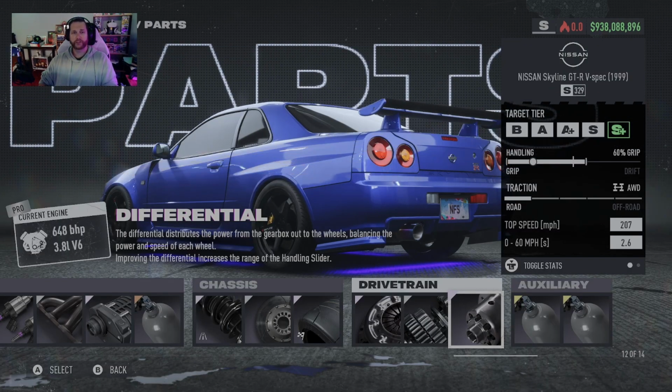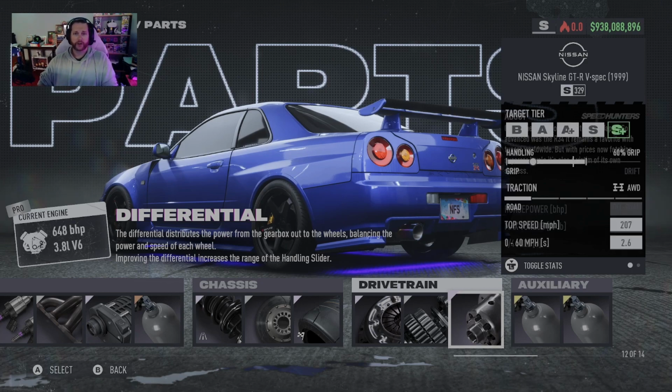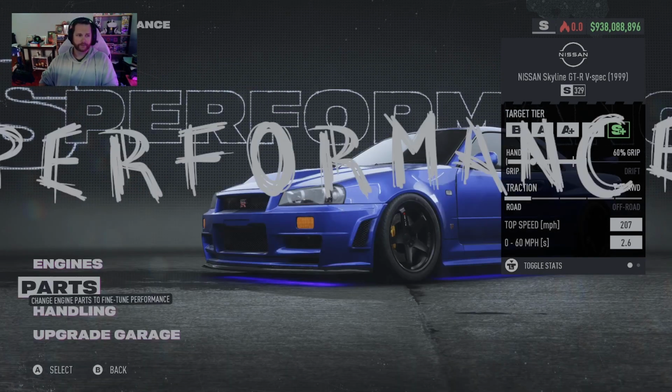All in all, this will give us a top speed of 207 miles per hour, a wonderful 0 to 60 of 2.6 seconds, a quarter mile of 10.4, with over 800 torque and over 600 horsepower. So let us go hop into a race and see if this thing dominates like I hope it does.